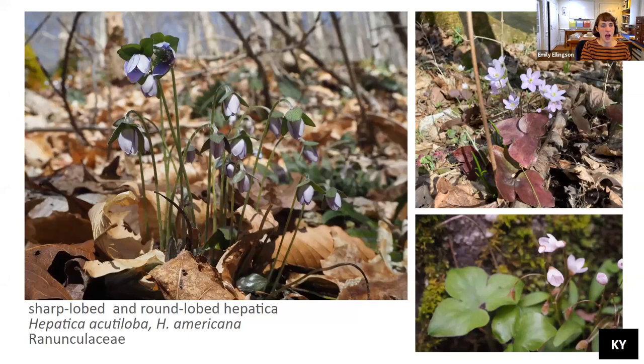I think the next four plants can be very similar to each other in certain ways. So this is again in the buttercup family. This first one, my mom actually sent me a picture of the other day from Minnesota to ID. It's called sharp-lobed hepatica. I believe all of these are sharp-lobed hepatica. And I think this name might've changed, but Hepatica acutiloba and Americana.